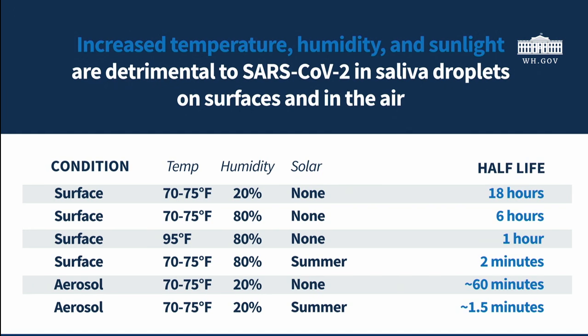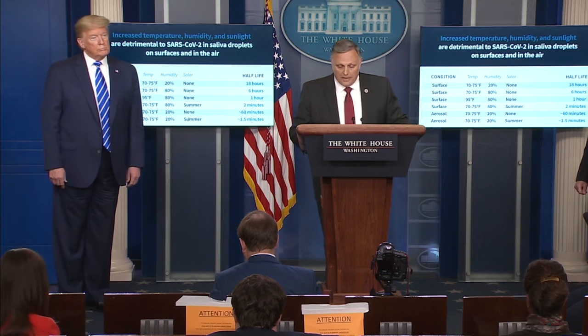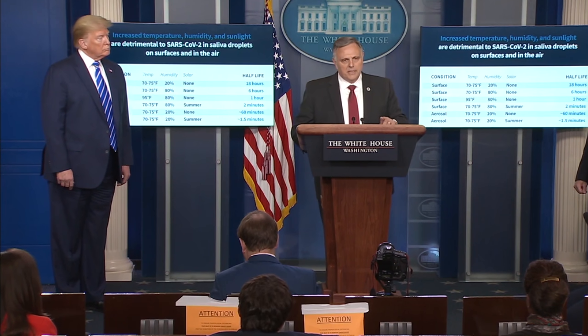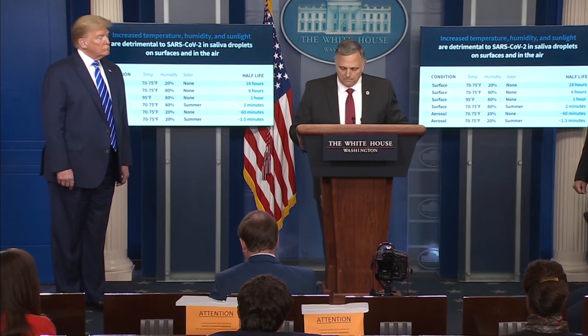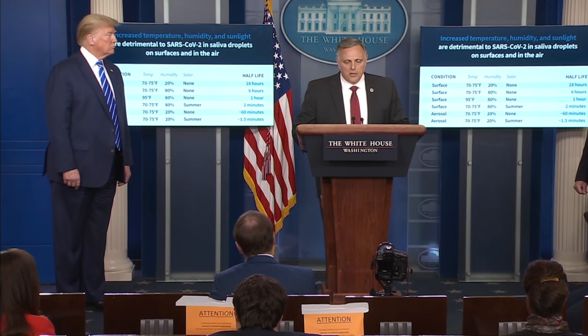So in summary, within the conditions we've tested to date, the virus in droplets of saliva survives best in indoors and dry conditions. The virus does not survive as well in droplets of saliva, and that's important because a lot of testing being done is not necessarily being done, number 1, with the COVID-19 virus, and number 2, in saliva or respiratory fluids. And thirdly, the virus dies the quickest in the presence of direct sunlight under these conditions.